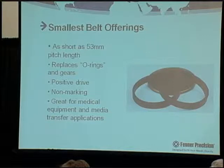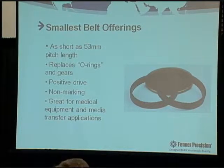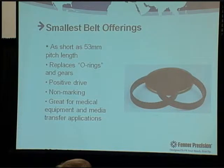So the smallest belt that we've done right now is 53 millimeters in circumference. And you can see up here how that relates to a penny. We've got some samples around here that you can take a look at for that belt. It barely fits on your pinky. So why would you want to use something like this?